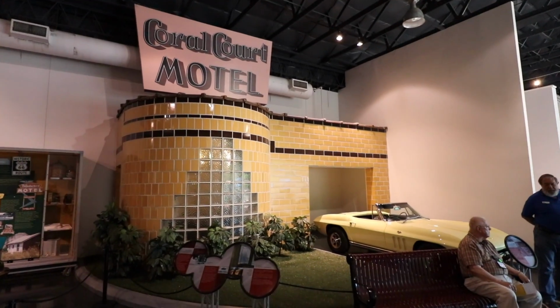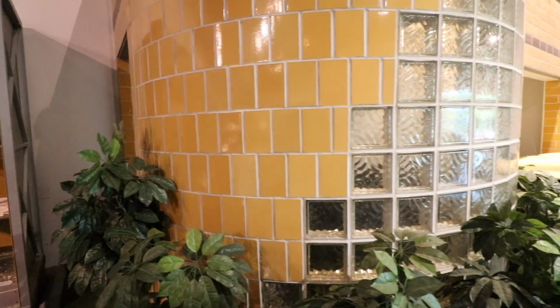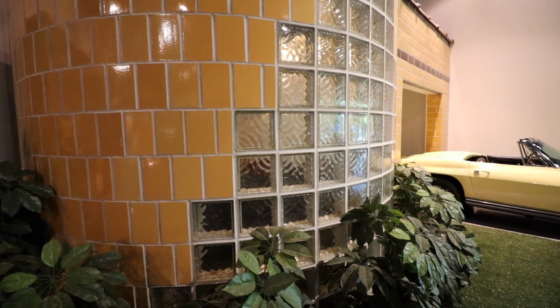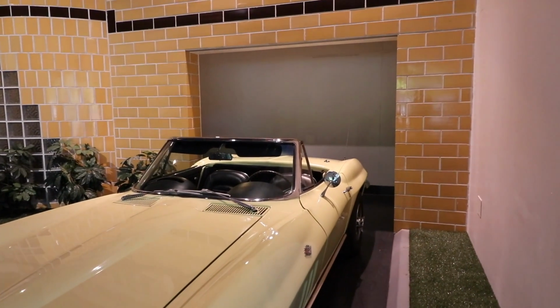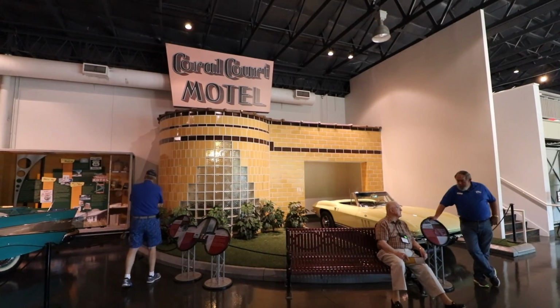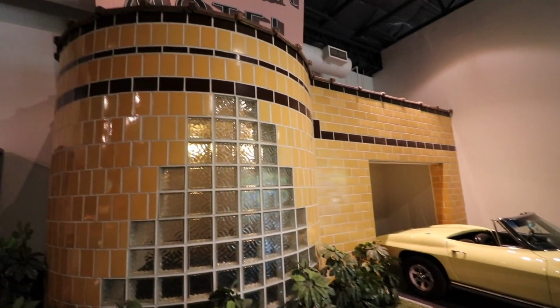The Coral Court was a very popular stay on the old Mother Road until it was bypassed by the interstate. After that, the Coral Court moved to hourly rates and became more famous for its garages. Once your car was parked, there was no way for anyone to tell that you were in there. It went from motel to no-tell. Shh. You'll understand when you're older.